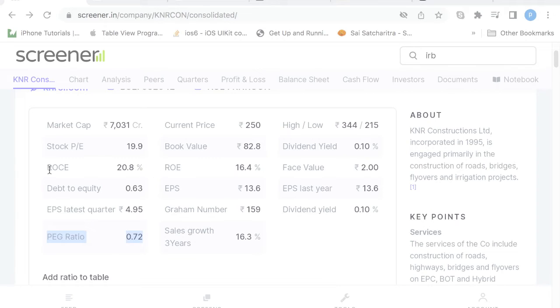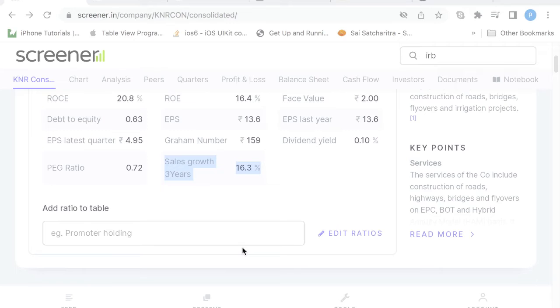And also another thing which we have to concentrate on is return on capital employed and return on equity. Both are very good numbers, around 21% and 17% respectively. So this is one of the important things, and it has seen consistent growth in its sales in the last 3 years. So that is another important thing.